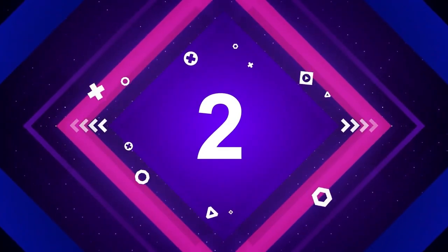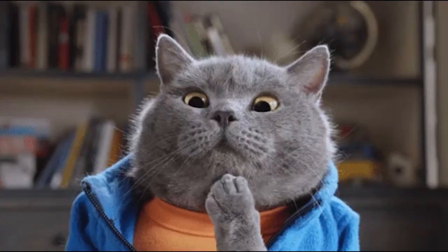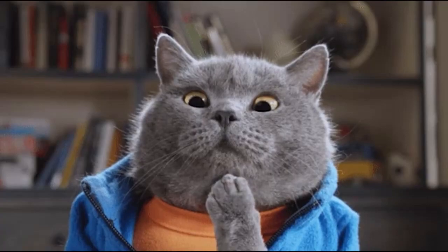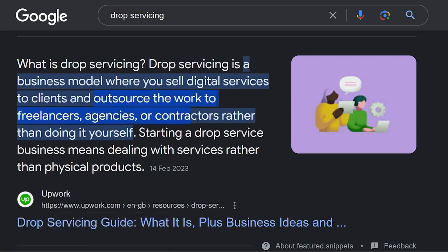Now the second best method to make money with QR codes is by drop servicing QR codes. And if you don't know, drop servicing is a business model where you sell digital services to clients and outsource the work to freelancers, agencies, contractors, rather than doing it yourself. So basically in the drop servicing business model, you get the orders from the clients and you outsource the work to others rather than doing it yourself. So you keep the profits after paying your freelancers or agencies who actually did all of the work.